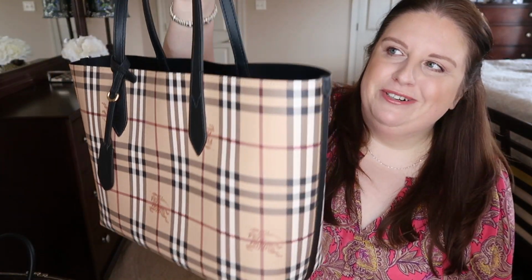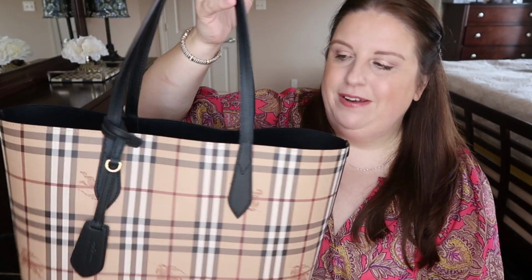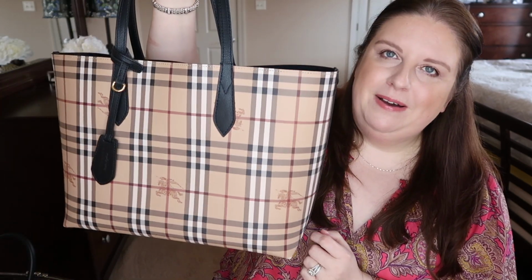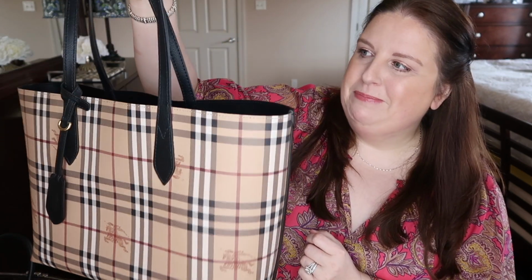Unfortunately, I haven't been using it much recently, I mean for the past year. So I'm actually thinking to sell this handbag eventually. I don't know, let me know.